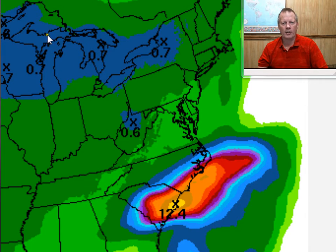Still a lot of time that could be shunted off to the north and may not really affect us. But current indications are we can see our first significant chance of widespread frost or freezing conditions across the MAC area as we go towards late next weekend or early the following week. And we'll keep an eye on that.